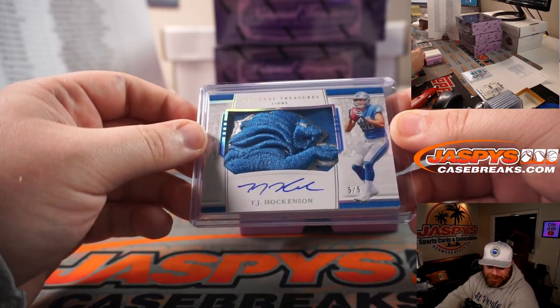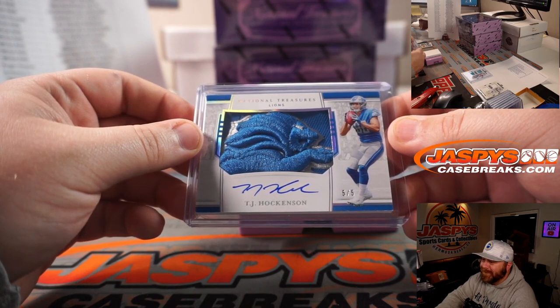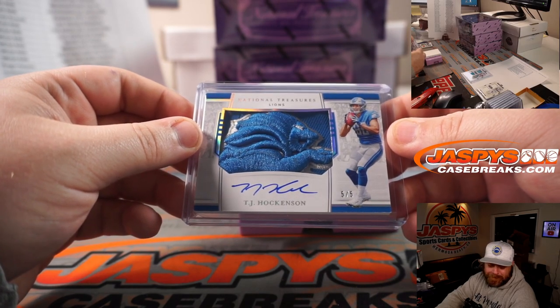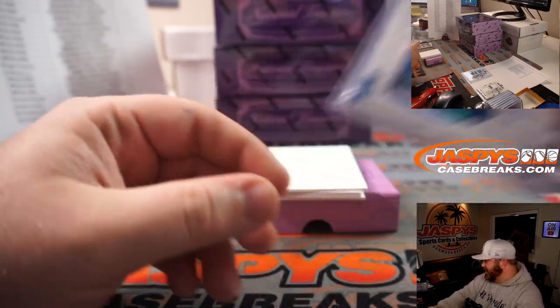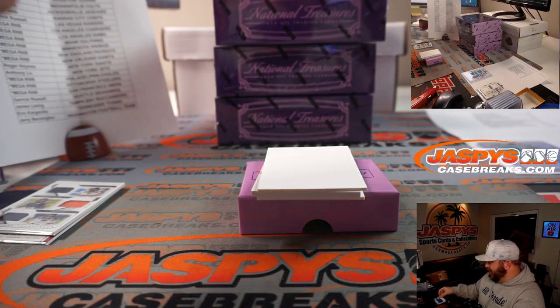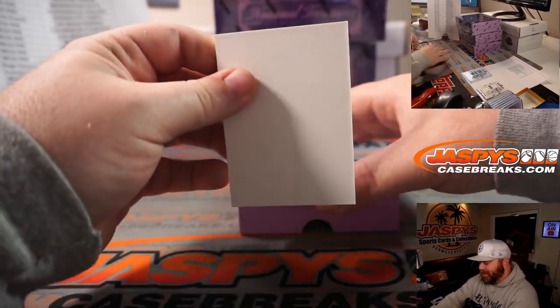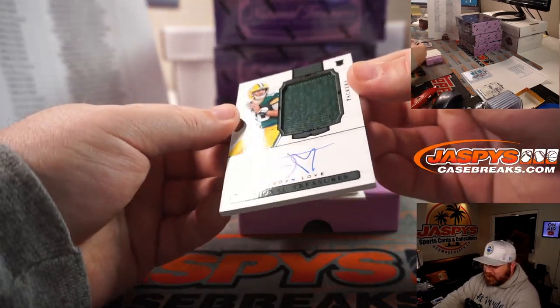AJ Anderson with the train whistle. All aboard the Big Hit Express. Woo woo! He is a monster. That is so cool. Definitely picture time for that. That's one of my favorite patches I've ever seen. And let's finish that off with another train whistle.